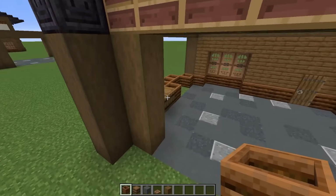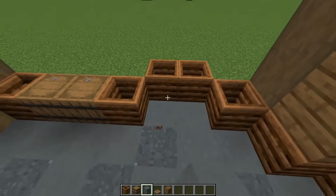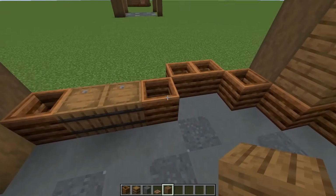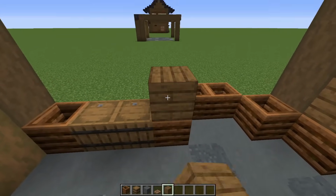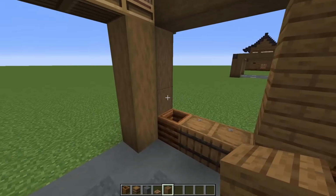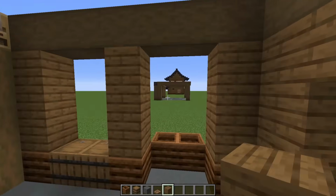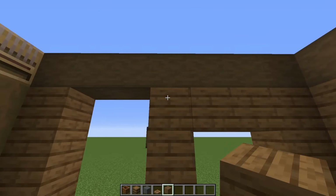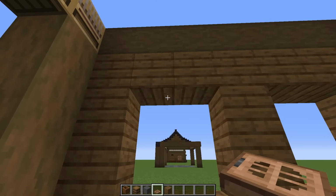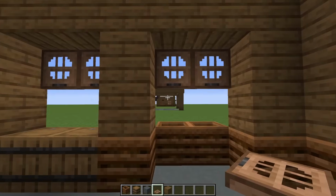And if we come to the inside here, like we did previously, we're going to replace that grass with cyan terracotta. So now we'll put our windows in. So I want you to begin on this composter right in the middle. We're just going to build all the way up with spruce planks. And then on this side, we'll go 1, 2, 3 planks, and 1, 2, 3. And then just above our windows, we're going to put 2 like that. And then we can put in our jungle trapdoors. So 1, 2 there. Flick them both open, same on this side.